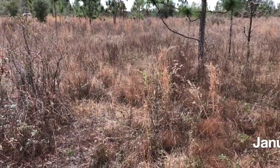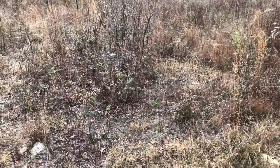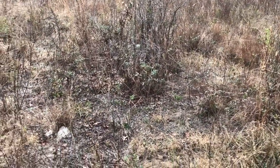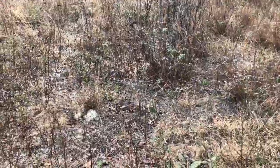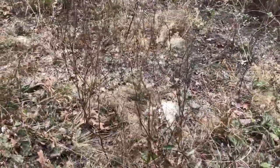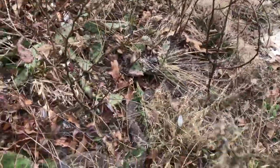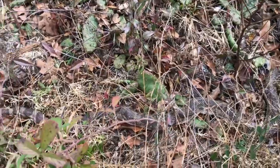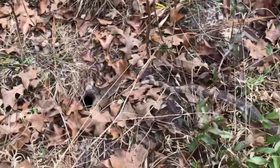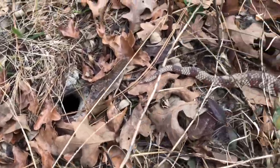This is really neat. With the warm front today, I guess a cold front going to be coming, rain tomorrow, the pine snakes are out. They came out of their burrows, and this one's another really interesting one too, because it's out. And you can see where he came out of. I mean, his tail's right there.